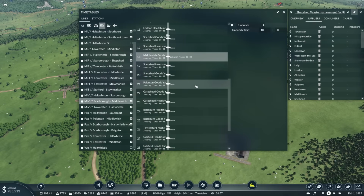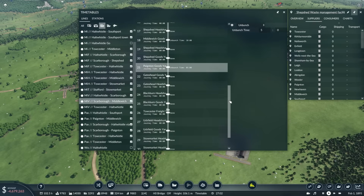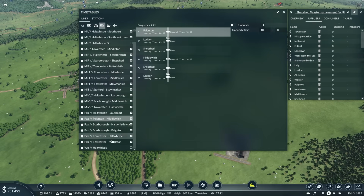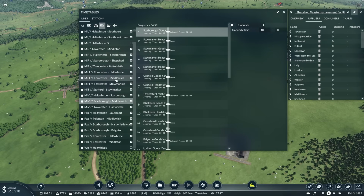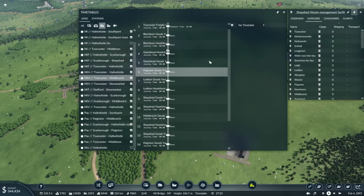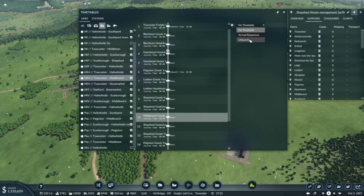Back to Paynton, which is there. You can be a 5. And then Toaster, again, can be a 5. And then the other Middlewich, this one. Oh no, you're passenger. Where's the other Middlewich one? There. So yeah, Gateshead, no. Paynton, yes. You can just be a 5. And then Middlewich can be a 10.